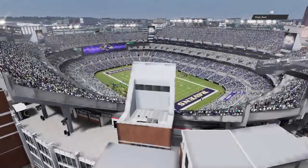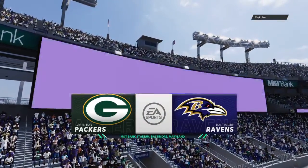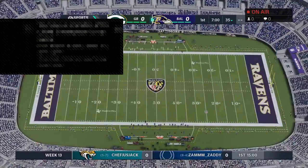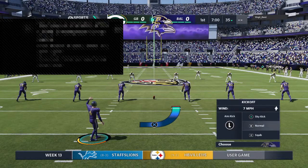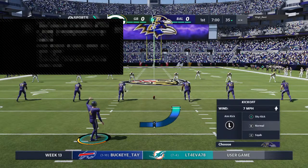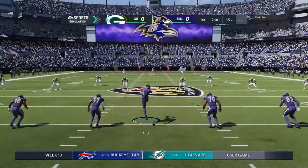With Chesapeake Bay gleaming in the distance, we are inside M&T Bank Stadium near the Inner Harbor in Baltimore, Maryland. It's unlike any other in sport as both teams made their way out of the tunnel. These folks are fired up as their guys are ready to do battle between the Green Bay Packers and the Baltimore Ravens.